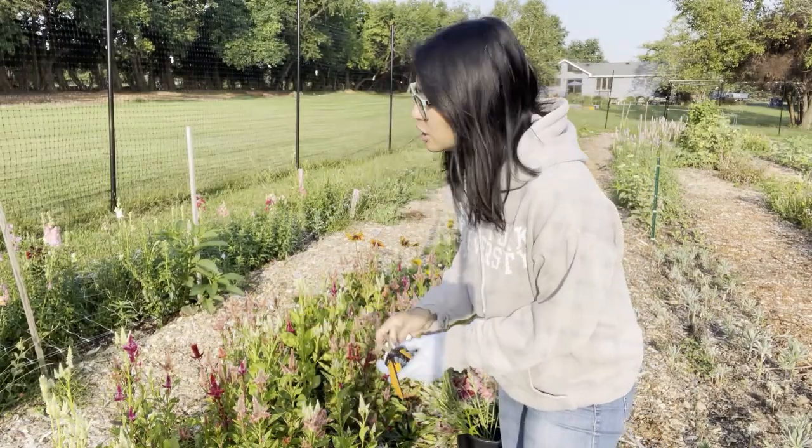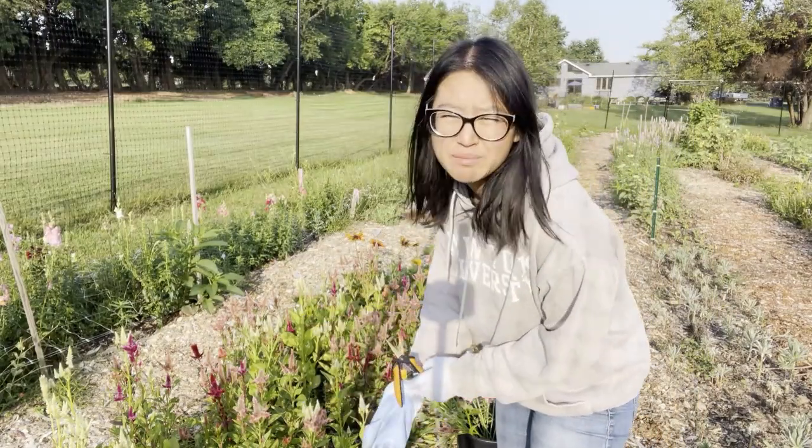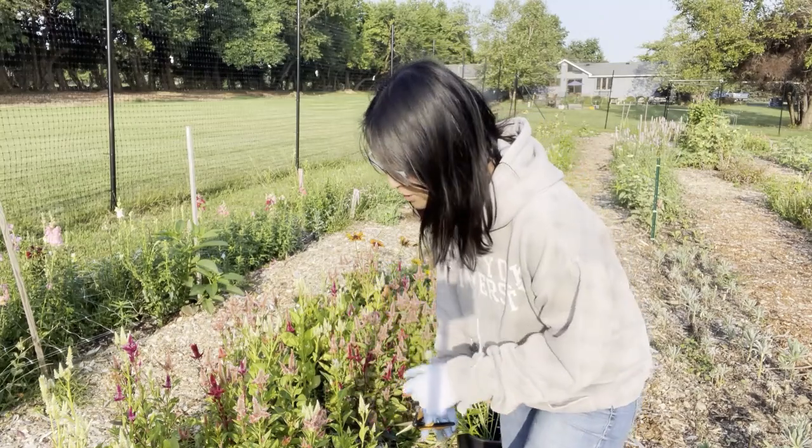Here's another Sloja patch. This one's got a little bit more color. We're gonna harvest more from here.